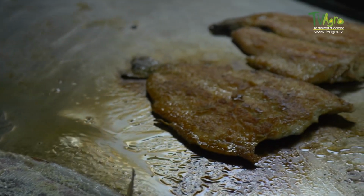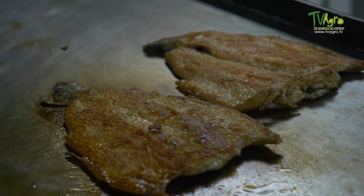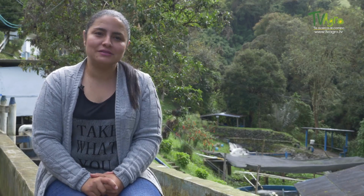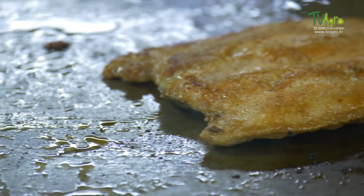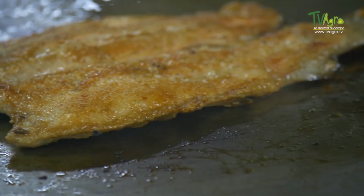In Quindio and here in the municipality of Salento they prepare the trout in different ways. I would dare to say that it is one of the best preparations in the whole country. The success of the preparations of the trout of Quindio is that it is steamed, with different creams, with mushrooms. But it can be prepared fried. It can be prepared roasted or smoked.